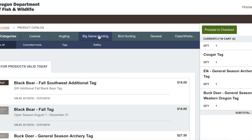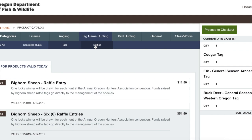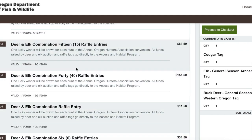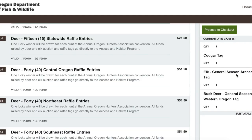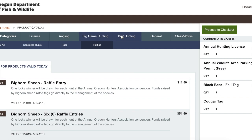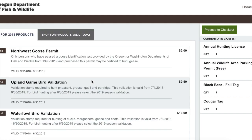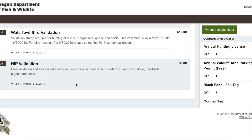Again, I'm in the big game hunting. Right now we're in the show all tab. If you just wanted to break it down by controlled hunts, additional tags, or just the raffles, this is where you throw all that stuff in here. And again, it just throws it all into your shopping cart on the right there. It also does bird hunting. So if you know you're going to be doing some goose hunting, all that kind of stuff, it's all in the same spot.